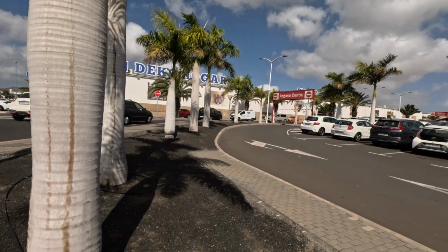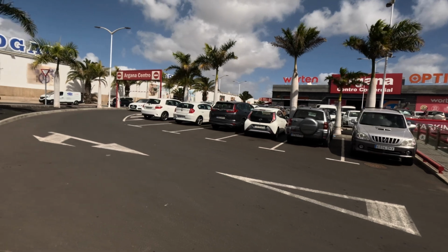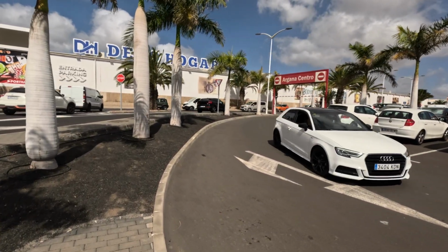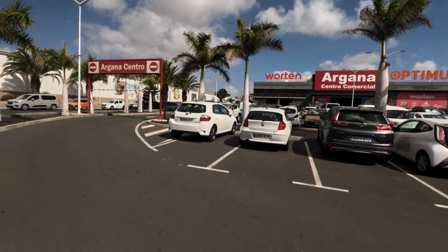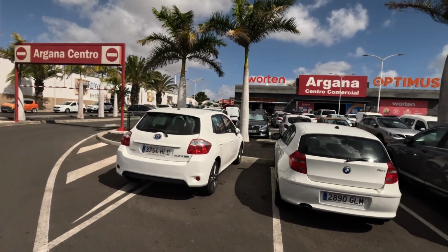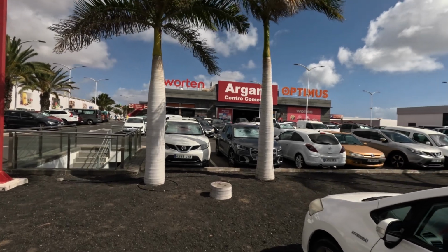Now, we all know Open Mall, the big shopping centre in Arrecife. Everybody probably knows the Biosfera, they know Dayland, but not many people know what's here in Argana because it's kind of tucked away, hidden away, but there's an awful lot that's worth visiting in terms of shopping on the island. And the plan today is to show you what's here in this sort of relatively compact little area.